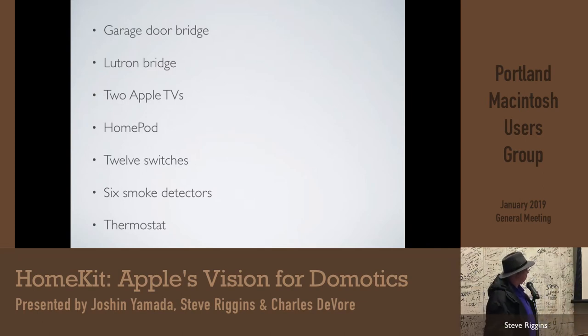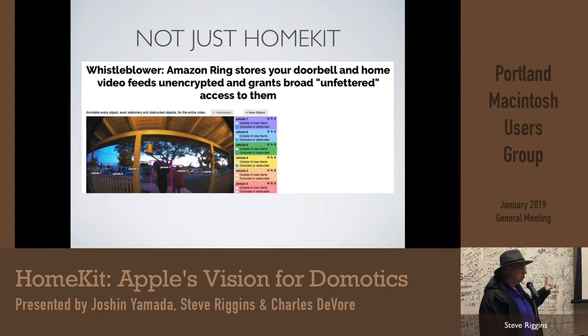Right? But I say all this because normally we're up here talking about how awesome everything is, and this stuff is not 100% awesome yet. So just, if you're gonna do it, go in knowing that you're gonna maybe have to do some maintenance and upkeep on this stuff. It's not just HomeKit that has problems.